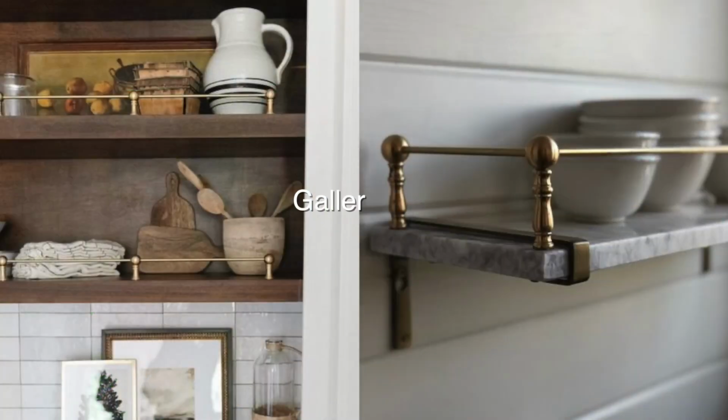Last and final way to refresh your home is a very subtle thing to do, and this is on my list to do if it's going to be applicable to my space. So it is adding bars on your open shelving. So inserting photos here, this is what I mean. It's these beautiful brass bars that have so much beautiful design and detail to them, and installing them onto your open shelving.